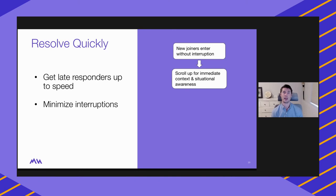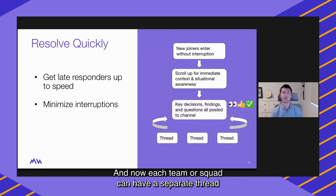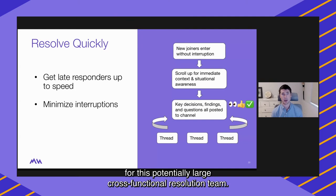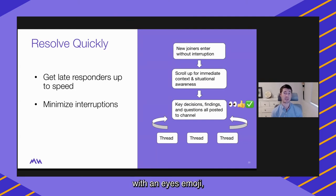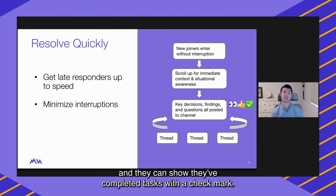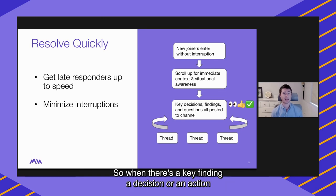And now each team or squad can have a separate thread for high velocity topics, topics where there's a lot of back and forth for things like, let's say, database or cloud infrastructure, anything like app performance. And that doesn't flood the channel and create unnecessary noise for this potentially large cross-functional resolution team. Responders can mark that they've seen something with an eyes emoji. They can show support for this approach with a thumbs up, and they can show they've completed tasks with a check mark. So when there's a key finding, a decision, or an action that comes from a thread, they can just post that back in the main channel so everyone continues to have that level of information that they need.